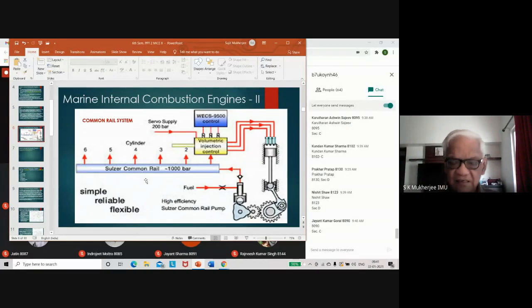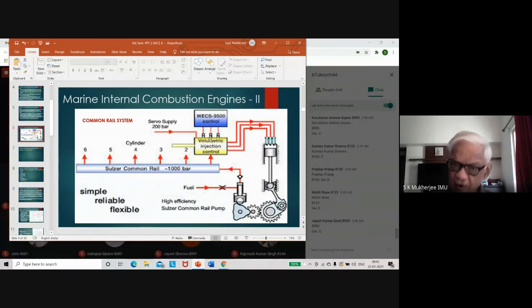And that injector, the operation of that injector, is controlled by a master controller. This master controller is actually giving you servo supply oil of 200 bar, which will operate or send a signal for operating the fuel injector. And all this is computerized. Computerization of the procedure helps in accuracy.